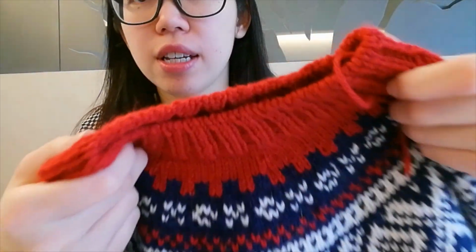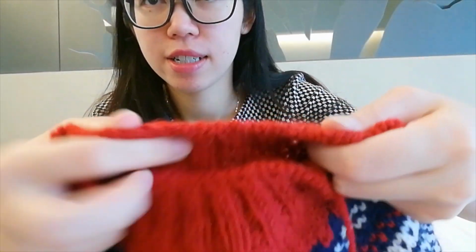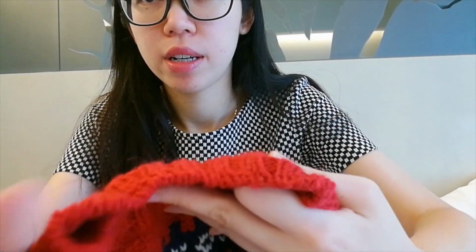Can you see? First of all, I really want to talk about the neckline. It's so professionally done. Am I tooting my own horn? I am. What I do is I use this, it's not 3-needle bind-off, is it? It's not. It is called tubular bind-off, but the bind-off version, I'm not sure if there are many types of tubular bind-off. Please let me know.